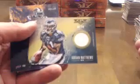Jordan Matthews for the Eagles, numbered 46/50. We should have one more autograph yet. Hopefully it better be in this pack. This is our last pack for the box. And a Brandon Cooks. Not much of an autograph, just BC on there for the Saints.